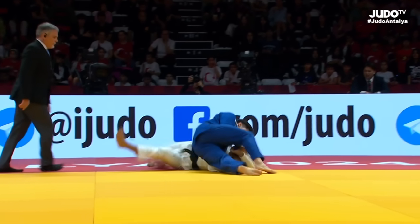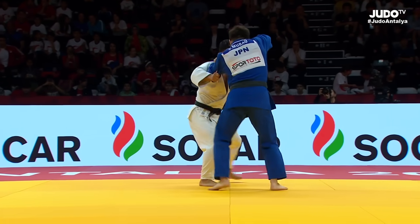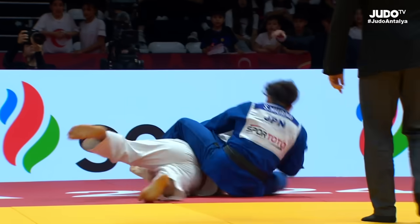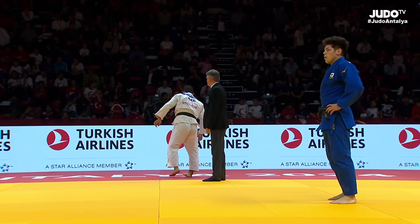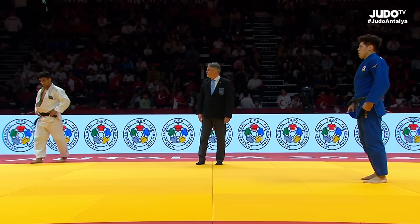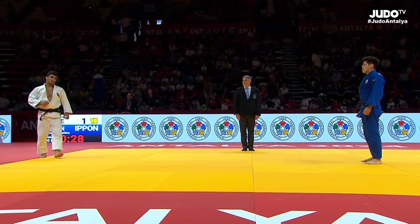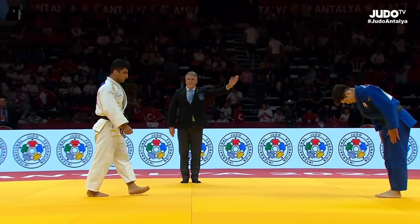This time Murao scores with his favorite left ashi guruma technique. Waza-ari given. And the second waza-ari with some kind of tani otoshi. Murao is the gold medalist today. Very nice. This gentleman, the winner.